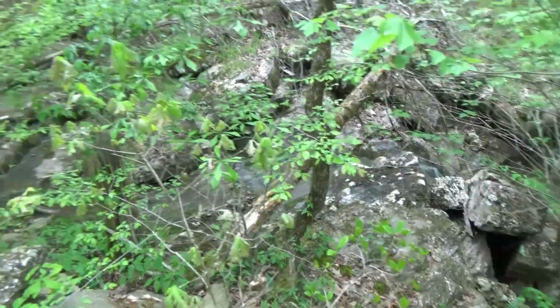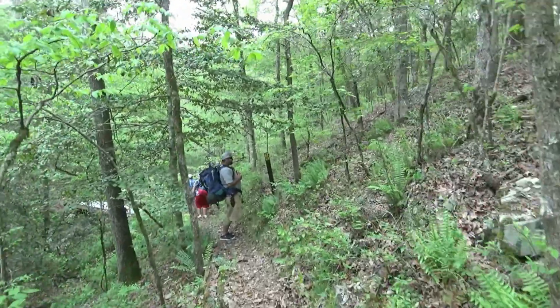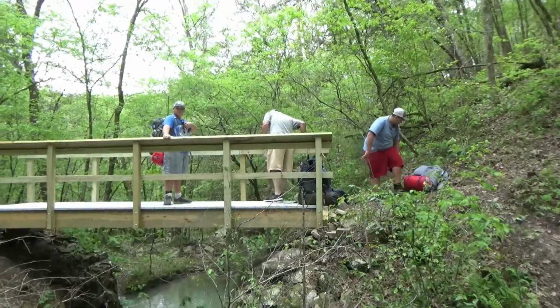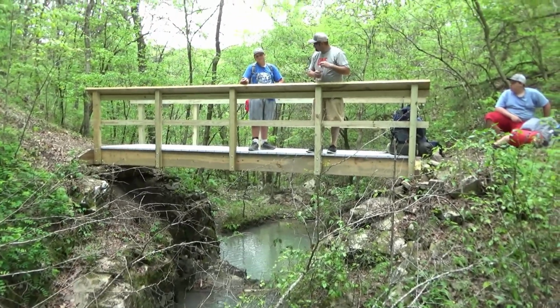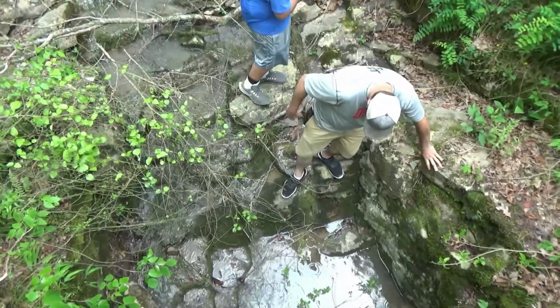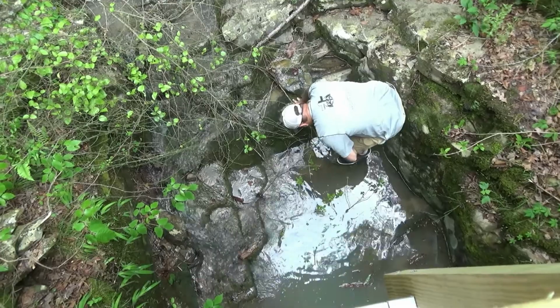Small little stream here. Pretty good drop to it right there though. 11th mile right here by the little waterfall. Got another hole of water down there. He dropped his knife down there in the water. Yeah, this looks like something you'd see at a, like a Branson, you know. Oh, I see it right down there.